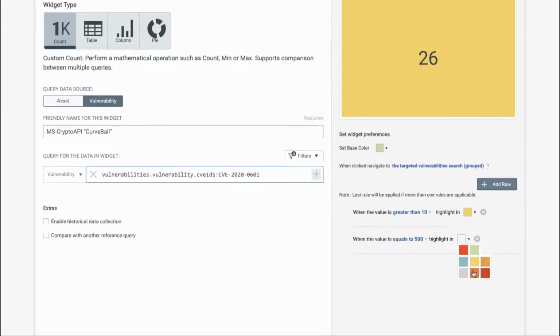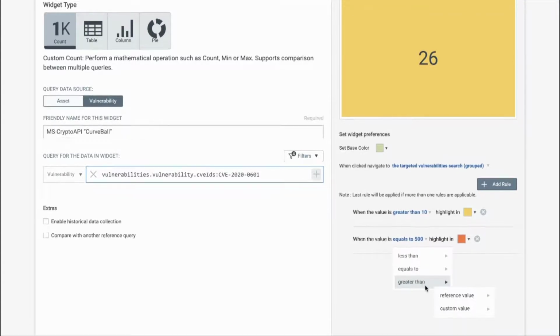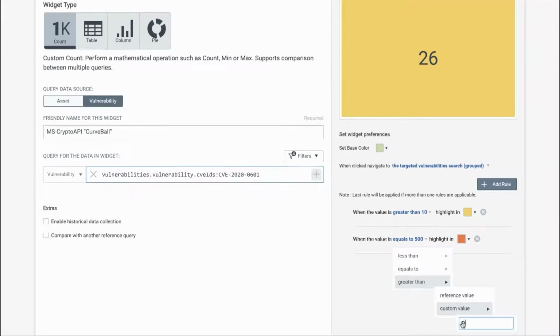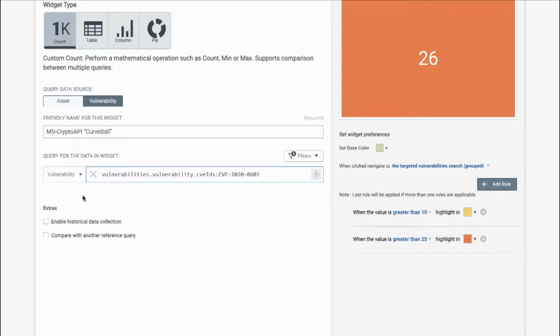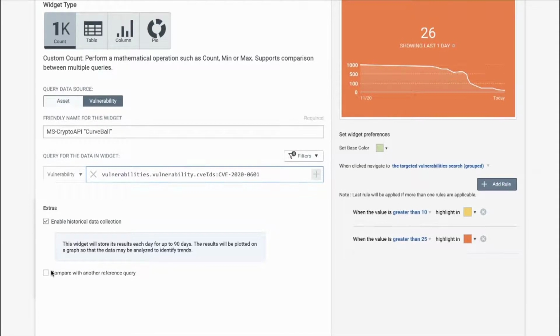Now, if I say that the number of devices goes beyond the 10, I can take another example here. So let's take the value here of saying that now if the number of devices, as we are tracking, the widgets are getting updated. So let's say 25 is a number, then it becomes orange. And you can go and add additional colors to get information, and then you can track the historic trending directly out of the box.